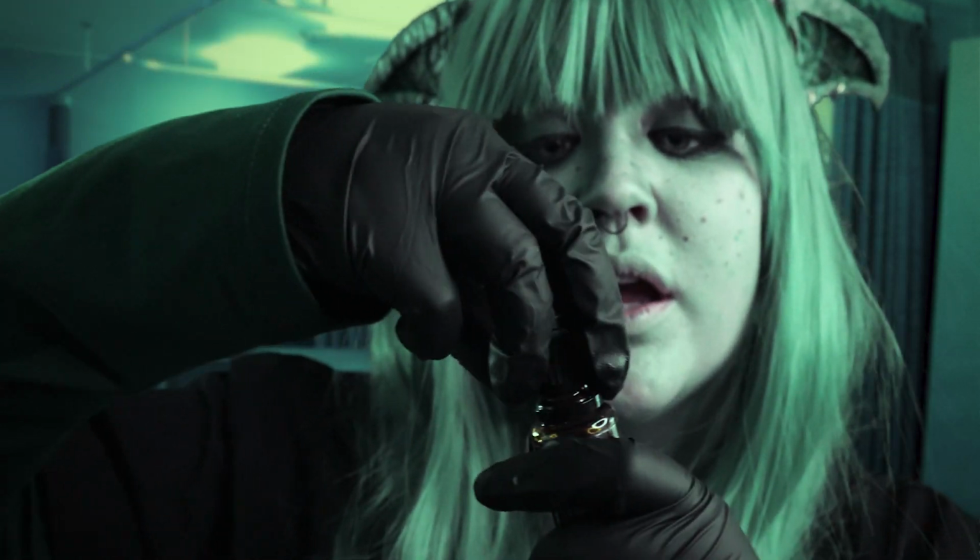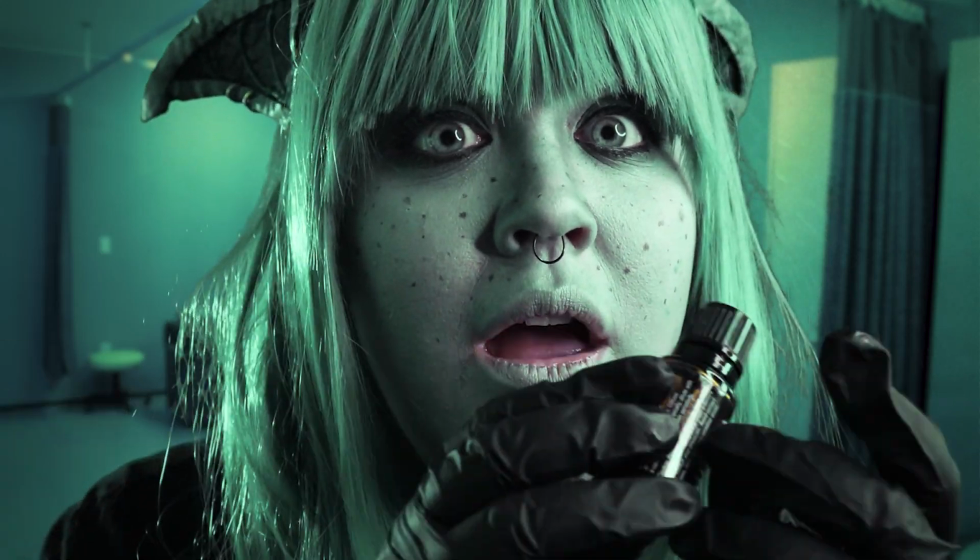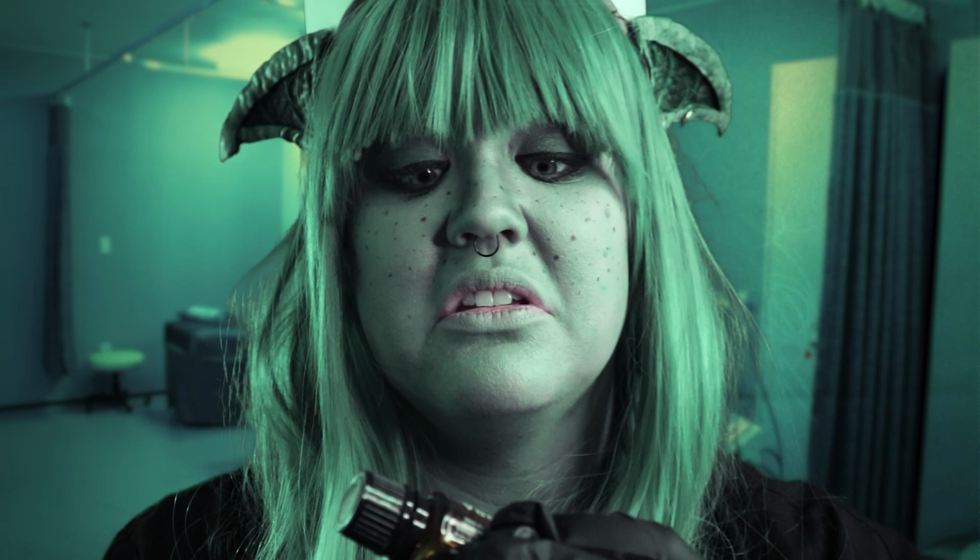smell it, okay? So I'm just going to open this up here, all right, and then just give that a good whiff. All right, now what does it smell like? What would you say that one smells like? Ah, close enough. There you go. Yeah, that's what it smells like.